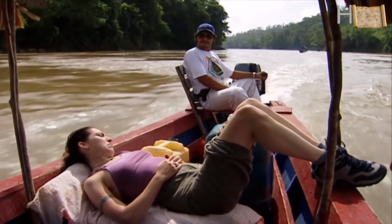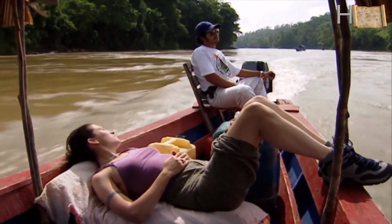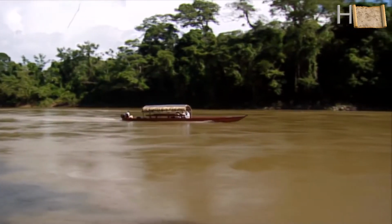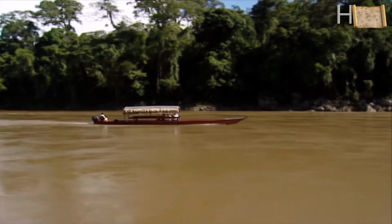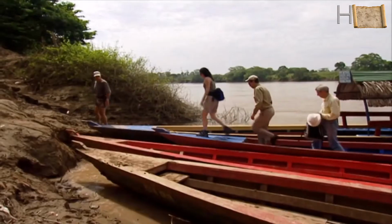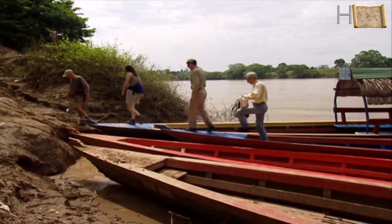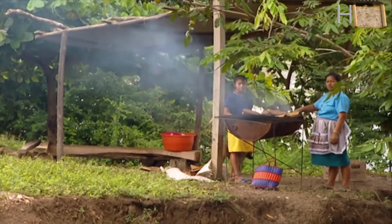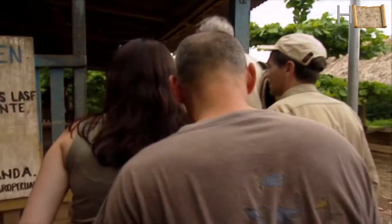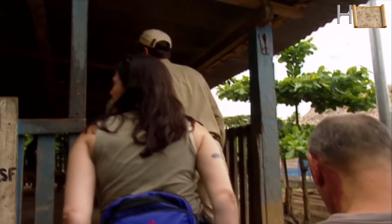But a new day brings a ray of hope. A villager in a tiny settlement called La Technica has recently discovered a lost city. It's not much of a lead, but they don't have any better ones to follow. There's just a remote chance the new discovery could be Site Q. An impressive carved stone found there has been brought to the village for safekeeping.